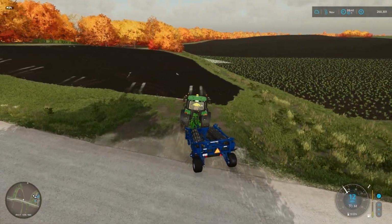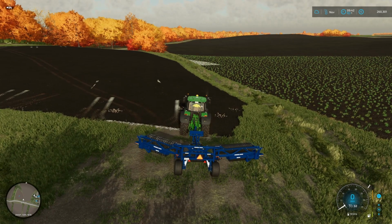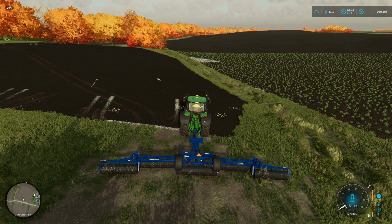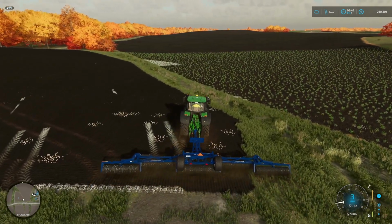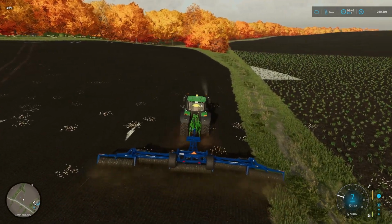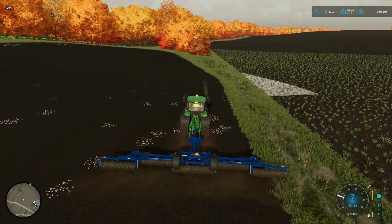Right, here we are back at the field. Get that opened up. Here we go. Right, so as we start rolling this field, you can see the stones disappearing as we roll it into the ground. They shouldn't appear again.